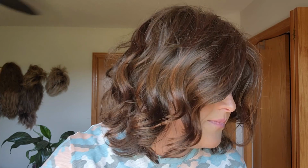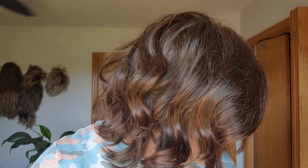It's so beautiful. If you love warm brunettes and auburns with just a hint of red, but you like that sort of medium dark chocolatey warm brown, this is that all the way. I think there might be a name for this one. I'm not recalling it right now.